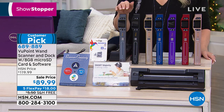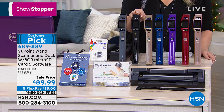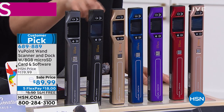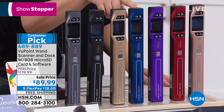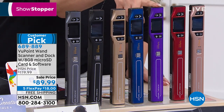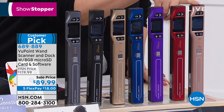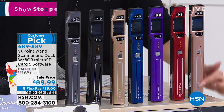So let me go through the colors. We have it in gray. It's pewter. Black is the most limited. Is that gold? Champagne. All right. What would you call this one? That one's blue. Purple. Red. And rose gold.